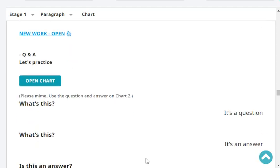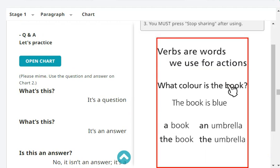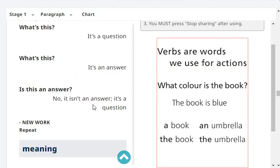Okay, next. What's this? It's a question. What's this? It's an answer. Is this an answer? No, it isn't. It's a question. Very good.